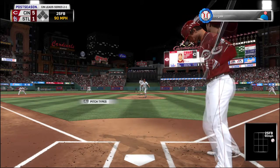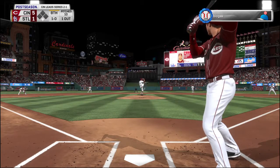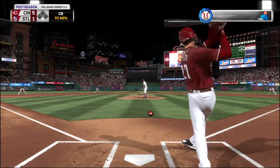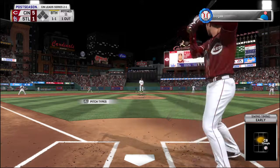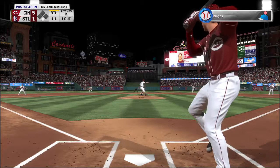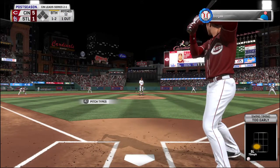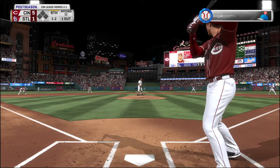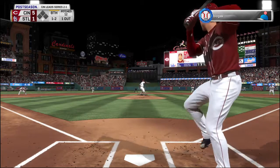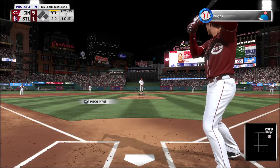Lays off 1-0. Into his windup. Here comes the 1-0. A swing and a miss at the good old Uncle Charlie. Had him off stride that time, and it's 1-2. Well, he was clearly looking for a fastball right there, and that slider slid to the side, and as a result, he got an ugly swing and miss.